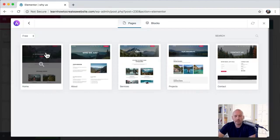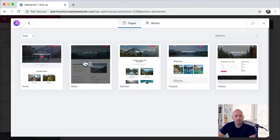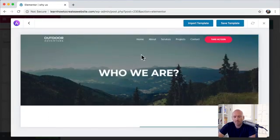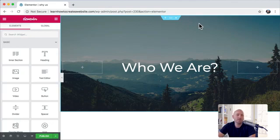So we can click on it, and maybe we like this about page for our Why Us page. So we can just click on that and we can check it out. Then we can import this template. Now that probably saved you hours and hours of time, which is really awesome.